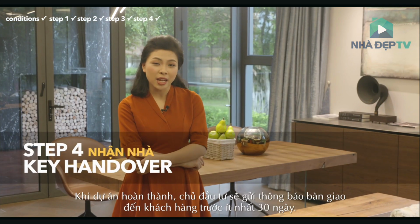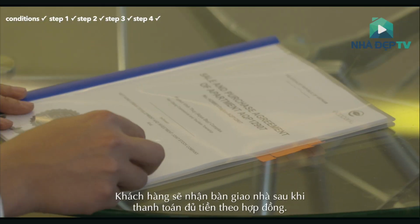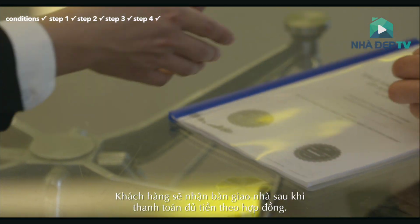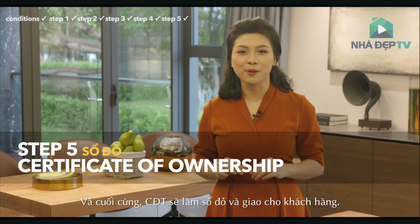When the project is ready to be handed over, a letter of notice will be sent to the customer at least 30 days in advance. Upon the customer's completion of payment, the project will be handed over to them. And finally, the developer will apply for the certificate of ownership and hand it over to the customer.